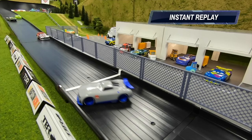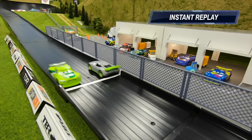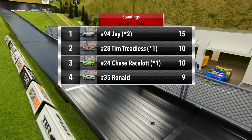We're going to take a closer look at that photo finish between Ronald and Racelot. So close, Ronald just barely, right side of his bumper across the line before Racelot. But Jay is your winner of Group 7 and will be advancing on to Round 2.